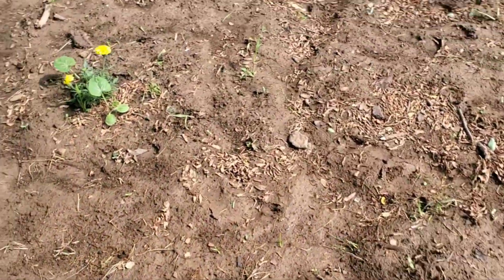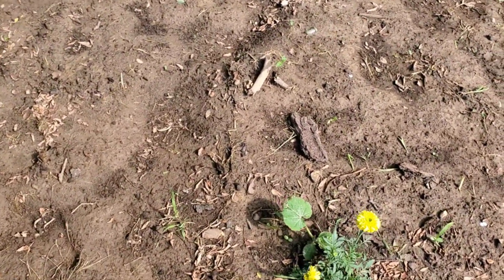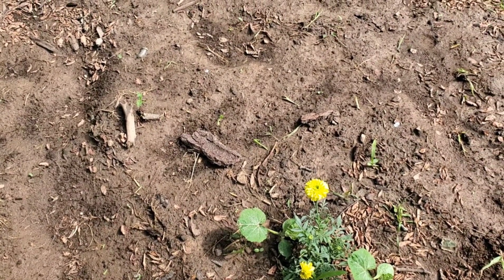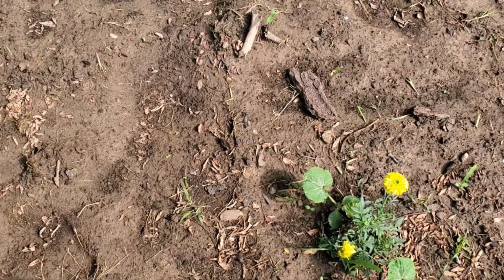Oops. Over here, there's my delicata squash. Maybe there's another one coming up. This is another one of those things that I put out. It didn't do anything. I reseeded, and now I'm going to have more than I need.